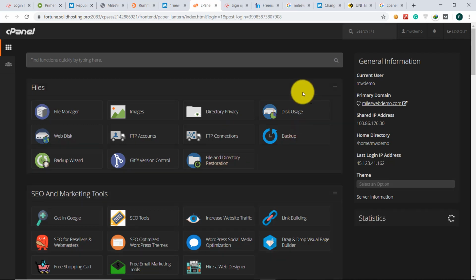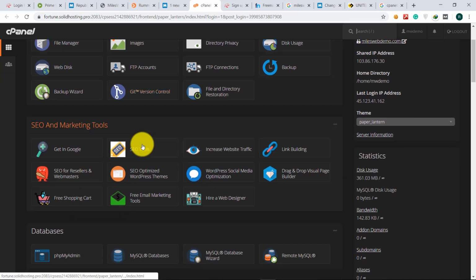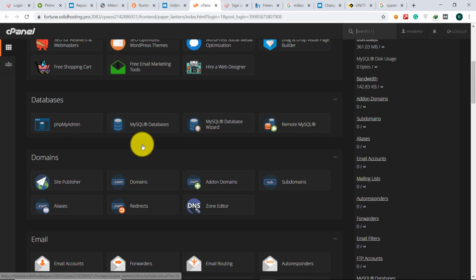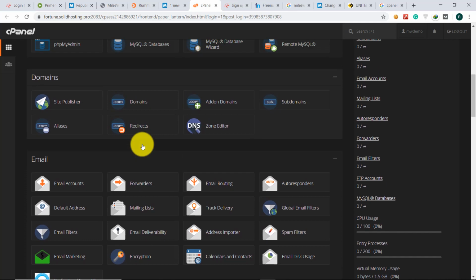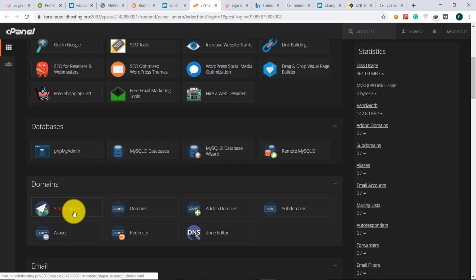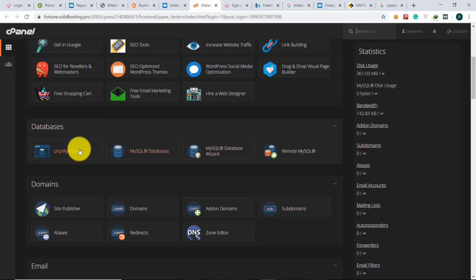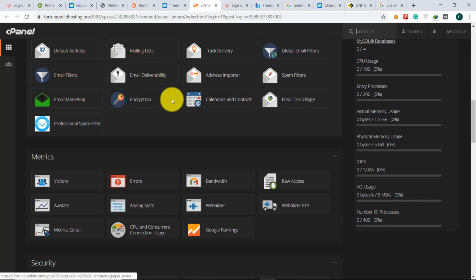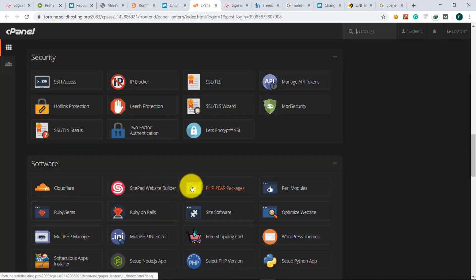After successfully buying, you can log into your credentials, then your cPanel looks exactly like this. This is for SEO and marketing tools, which are easily used, and these are for the domains, where you can add the domains which we buy, and these are databases, where your information is stored. Here you can see the subdomains, where you can get domains and databases, and the file manager, which you initially use, and email for more email marketing tools, and software, where you can find this.